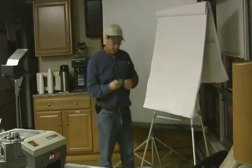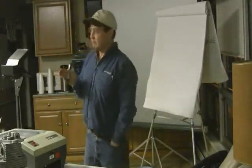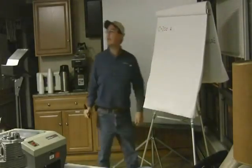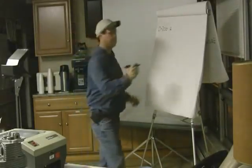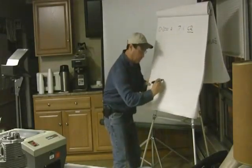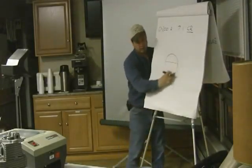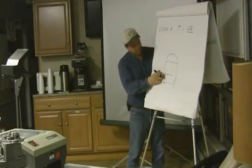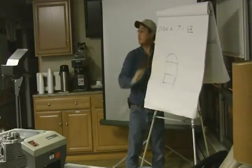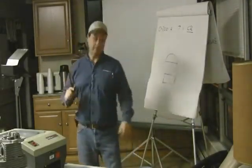If you have an engine like Sparky, a Continental O-200A, it has a 7-to-1 compression ratio. What that means is the volume when the piston is all the way at the bottom, compared to the volume when the piston is at the top, is 7 times bigger. Now remember what I said: when pressure goes up, what happens to temperature?